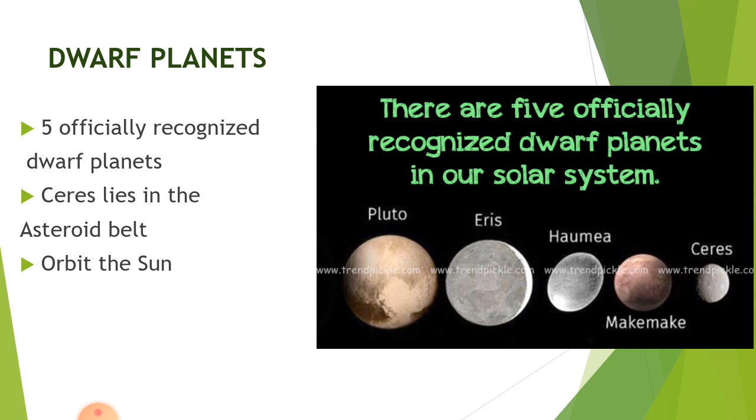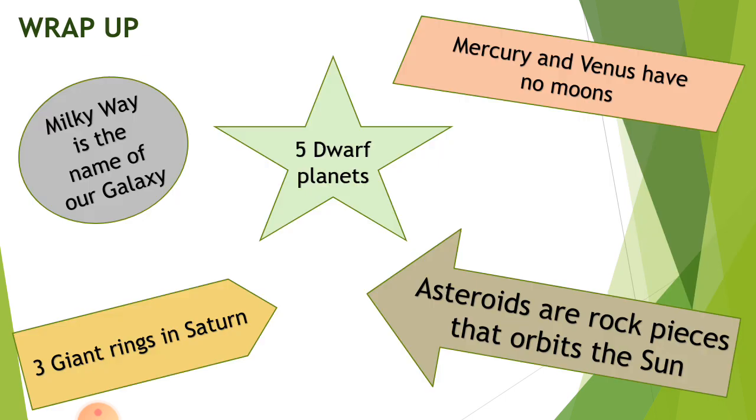Dwarf planets have enough mass to create a gravitational field, which gives them a round shape. However, their gravitational attraction is not strong enough to gather up smaller objects in space around them. For this reason, dwarf planets have failed to grow in size like the major planets. That's why they are known as dwarf planets.